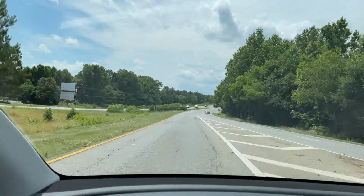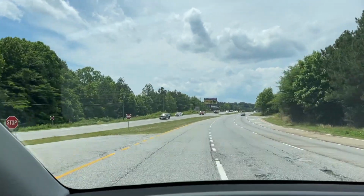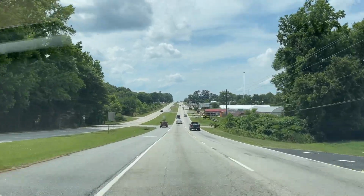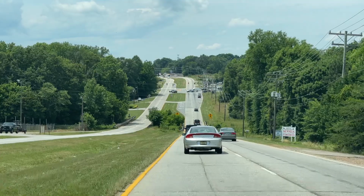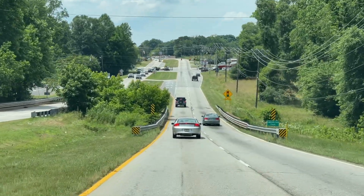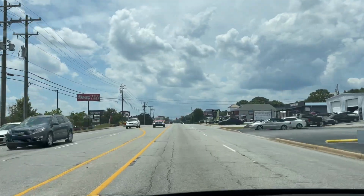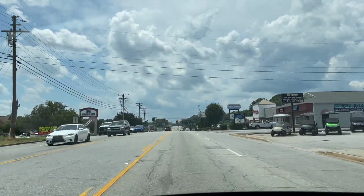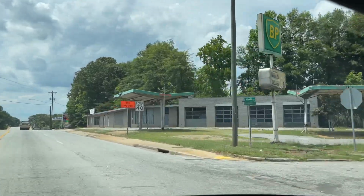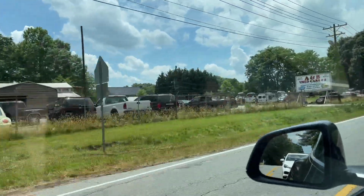Nice piece of junk in the road. How about the yard art? Yeah, some kind of yard art. All right, we're on 176 now. Fixer-upper. We're in the little town of Inman now, South Carolina here. And everybody needs a junkyard.